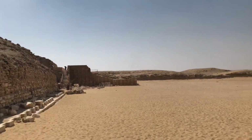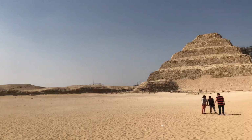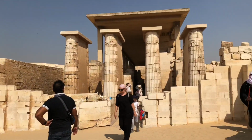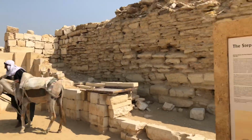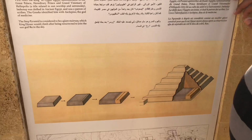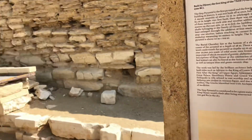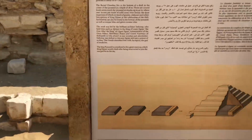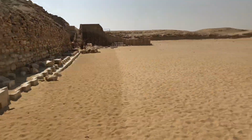I told you that they buried them first in a pit, and then they started to build something that we call a mastaba. Mastaba is an Egyptian word used in archaeology, which means a bench, like this. A bench with an entrance leads to a shaft to bury the king under the ground. But this one was built first as one step.